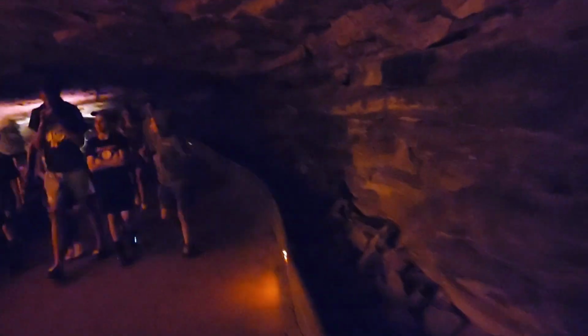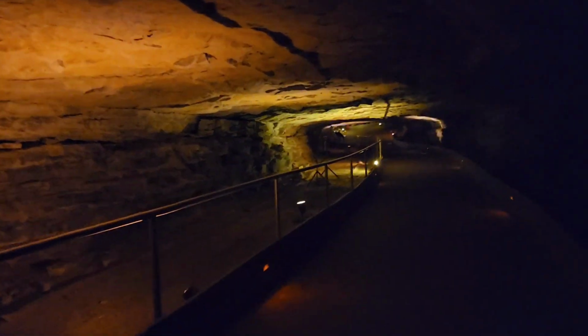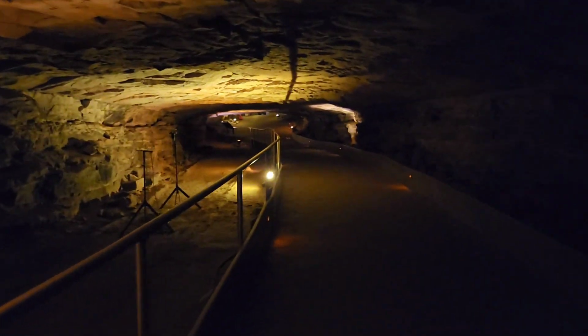It's like an air vent. You can hear water moving down there too. It's going to be so weird leaving this ice box and going back up. It's going to be cool though.